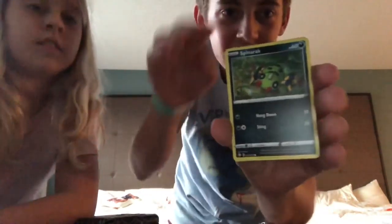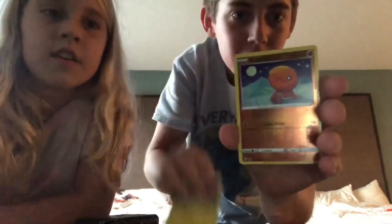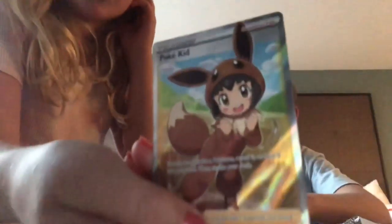So we got an energy, Rusted Shield, Gym Trainer, Thwackey, Spinarak, Snom, Grookey, Eevee, Grookey is always good luck, Pichu, Trapinch. Oh, there's such a cool full art. I love it. No way. That was my most wanted full art. I know. Second full art is the best full art in Shining Fates.